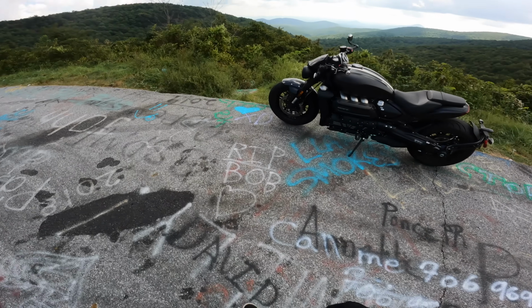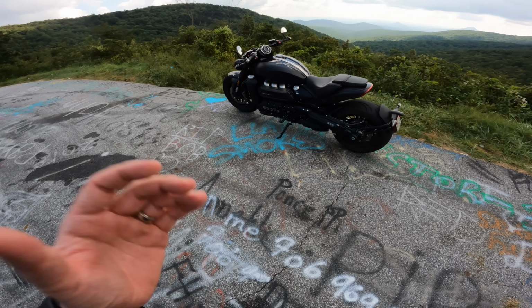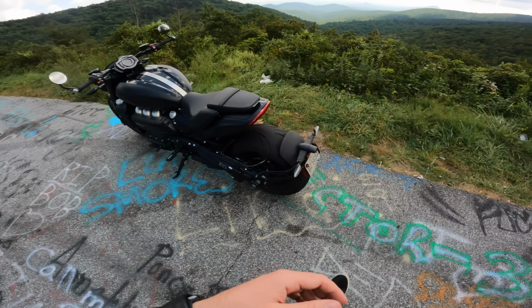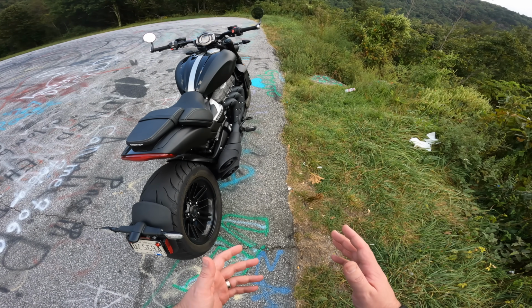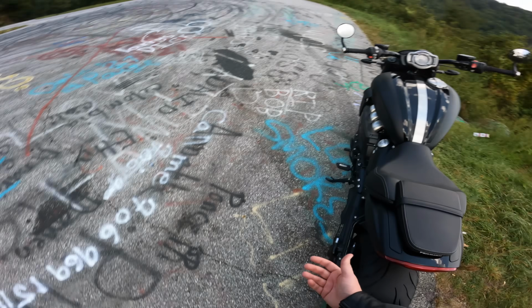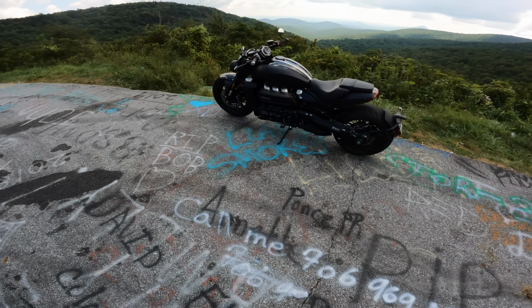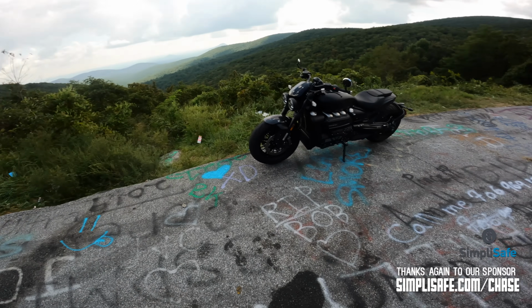But overall, if I was to give the Rocket 3R a judgment number of how it does in the mountains, I'd probably give it like a 6.3. Definitely not a motorcycle built for what we did up here today, but totally capable. Honestly, the lean angle is probably the contributing factor. If I could lean this thing over a little more, I loved the actual ride. It was a little heavy, but that didn't really bother me because it made me ride way more methodical. But anyways, guys, that's the Rocket in the mountains.